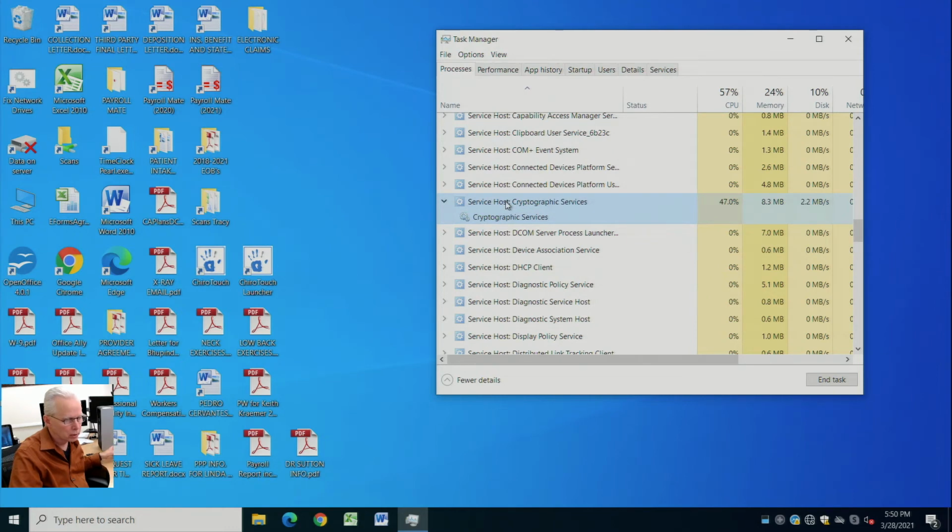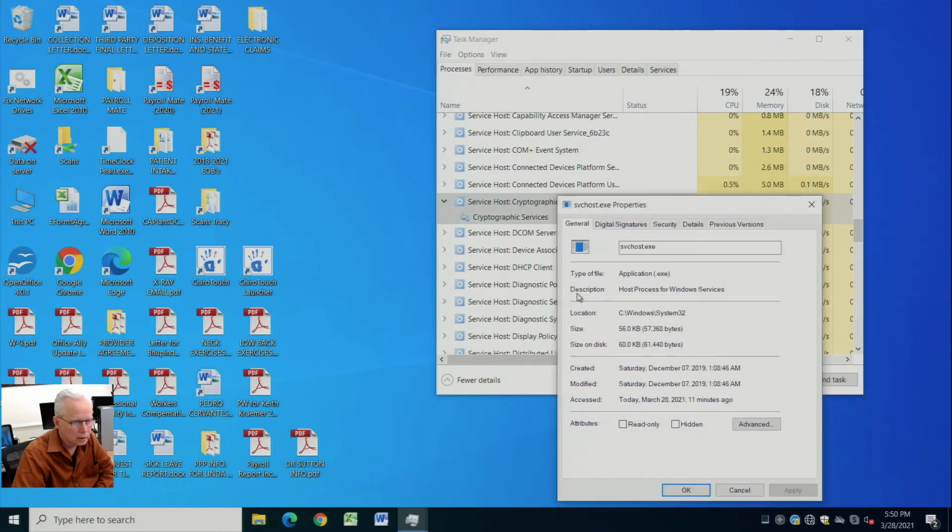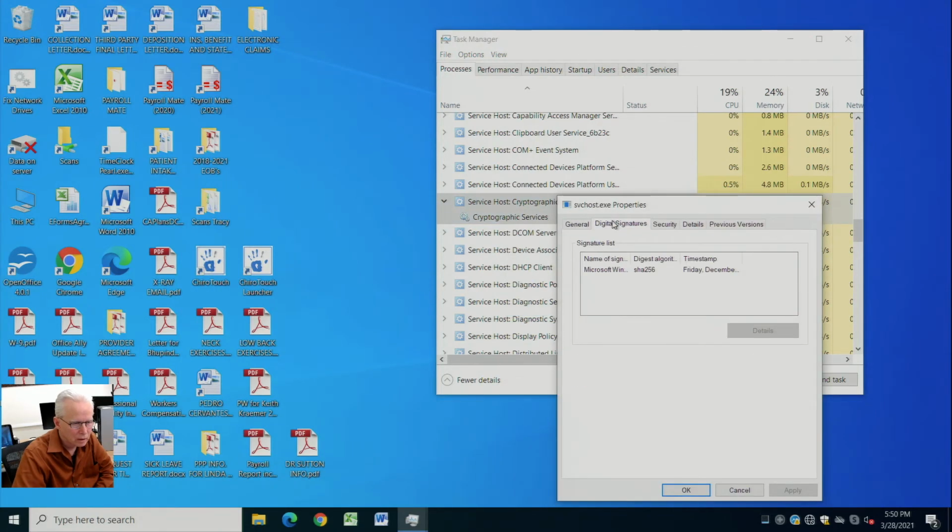So I'll go to this parent level, right click. Resource values, this just tells us how to display the values. Go to details, open file location, search online, and properties. Let's look at properties, digital signatures. What is that date? 2019.